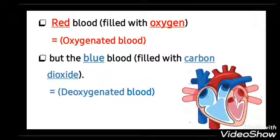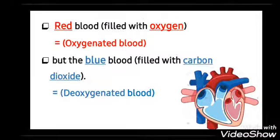But the blue blood, which is filled with carbon dioxide, means deoxygenated blood. Repeat after me. Deoxygenated blood. So the oxygenated blood is filled with oxygen. The deoxygenated blood is filled with carbon dioxide.